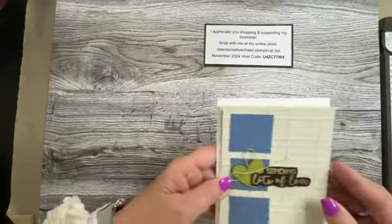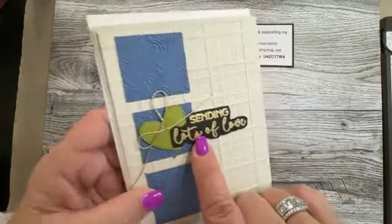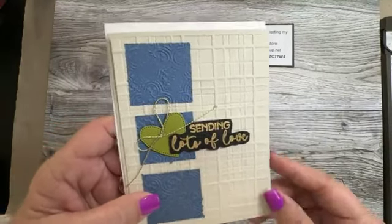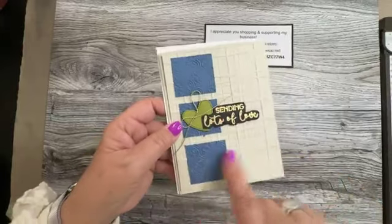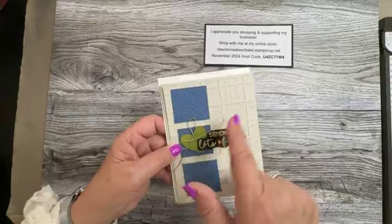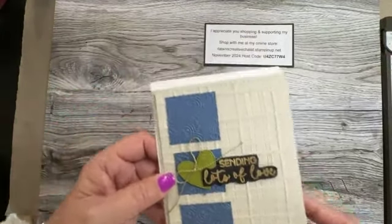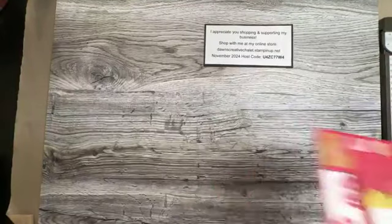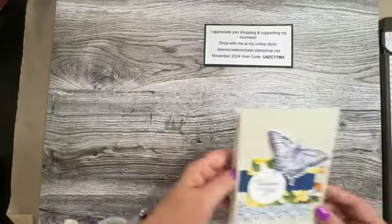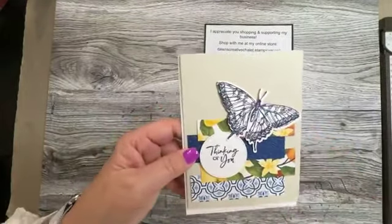And then there was this card here with a little bit of heat embossing with the gold, the new Wow embossing powders. And I really like the dry embossing twice on this card. I think this was Jackie's card. I'm not positive. This was, by the way, Keely's card. And then this here, I think this was Julie's card. I don't know. Now I'm kind of losing track.